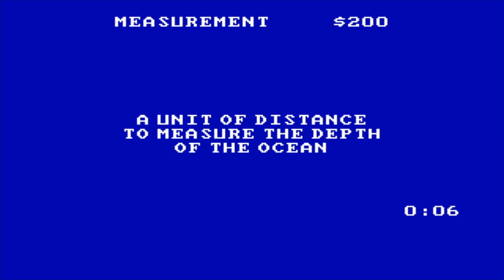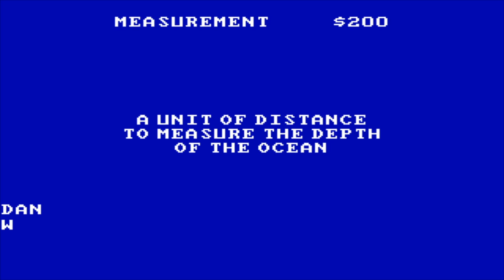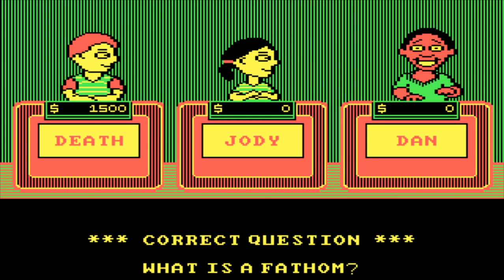I was thinking 20,000 leagues under the sea. Another Disney film would have done it. Fathoms Below from Little Mermaid.